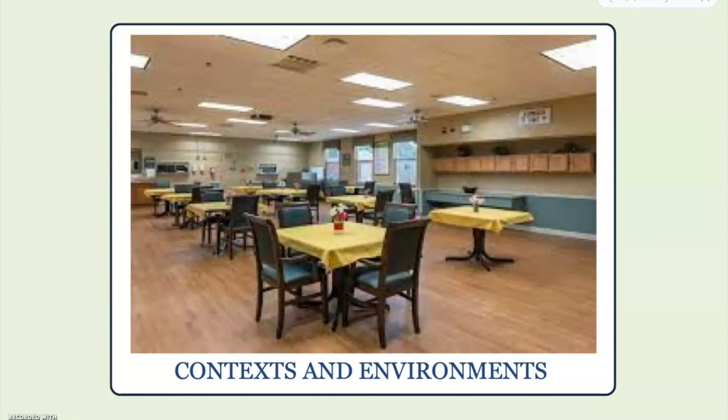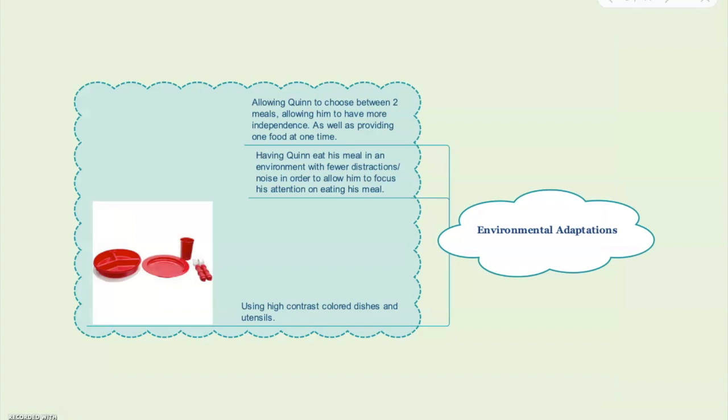Okay, context and environments. What are some of the environmental adaptations that would allow Quinn to self-feed more independently? Maybe allowing him to choose between two different meals would give him more independence and autonomy over his meals, and that would help with independence. As well as providing one food at a time, like I mentioned earlier.